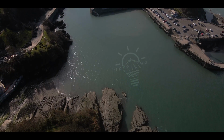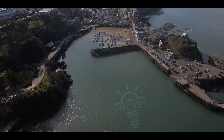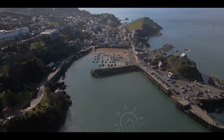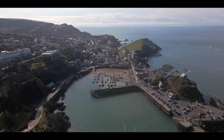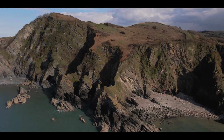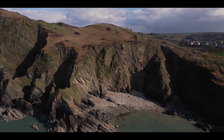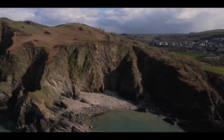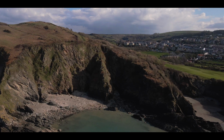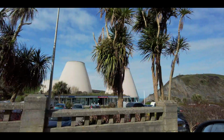Ilfracombe is alive with festivals and events all year round, with its bustling harbour and the coastal landmark theatre always offering something exciting. Beach lovers will be spoilt for choice, with wide sandy shores and hidden coves perfect for picnics and rock pooling at low tide. If you're dreaming of a relaxing getaway in Devon, Ilfracombe and its charming holiday cottages are an ideal choice.